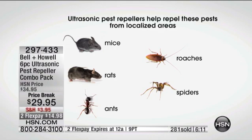Yeah. Right. They went to Bell & Howell and they said, look, if you want to make any claims at all, if you want to say these repel anything, we have to have testing. So they went to an independent third-party laboratory. They paid a ton of money to have it tested to prove that these were effective at repelling rats, mice, ants, roaches, and spiders from the localized area in which they're working.